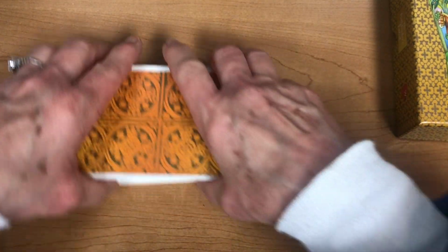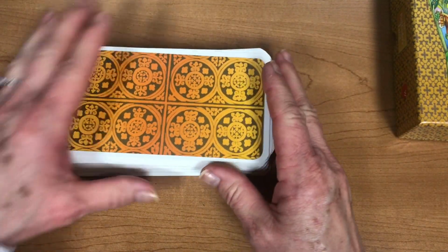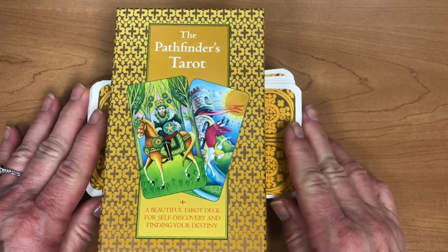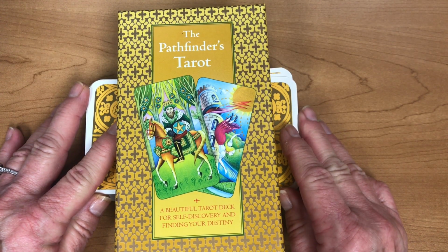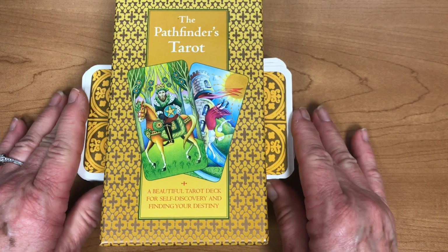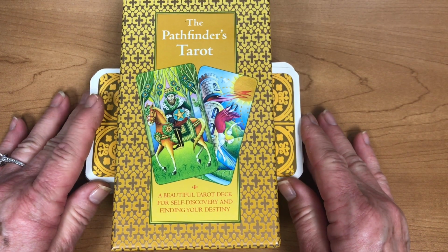So I hope you enjoyed this quick little walkthrough, and if you get a chance, you may want to look for this. I think you would have to find it on eBay. I don't believe it's any longer in print, but I didn't pay much for it. You could probably find it inexpensively when it does turn up.